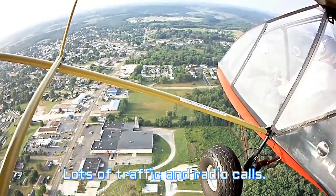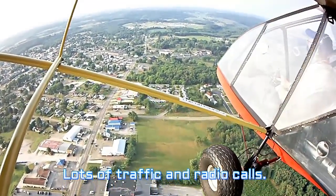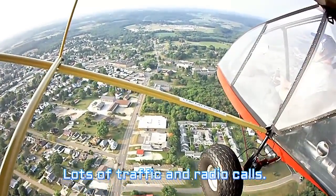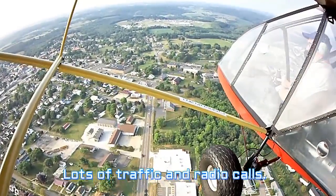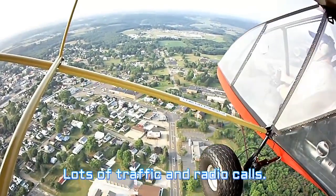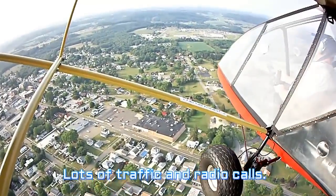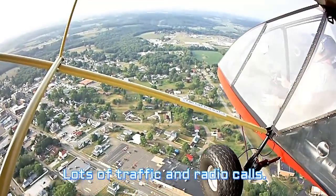Carroll County traffic, Bravo Delta, 1 mile to the north, coming for a cross over the runway, heading for runway 25, Carroll County. Now the gyrocopter's up ahead of us there somewhere. Carroll County, experimental green and white, turning left, downwind on runway 25. Carroll County, your right port, turning left base. I'm number 1 for runway 25, Carroll County.